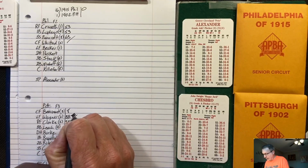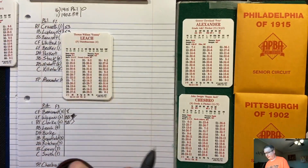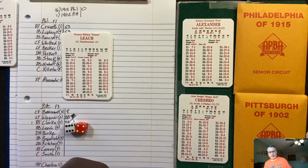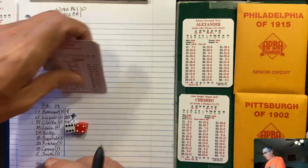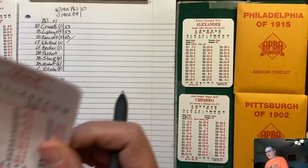And it's quickly 1-0. The 1 seed Pittsburgh Pirates. Leach, 46 is a 29. Runner on third. Runner holds. It's a ground out to the pitcher, Pete Alexander.